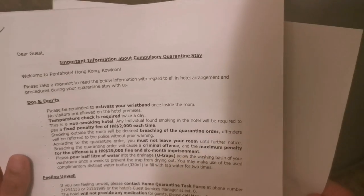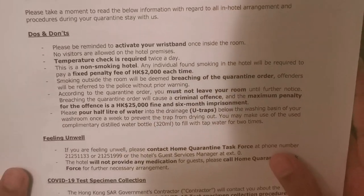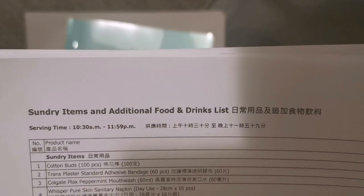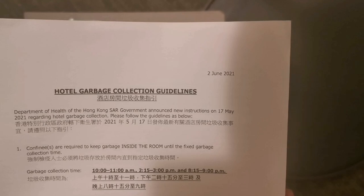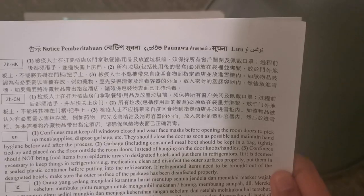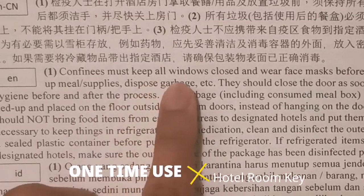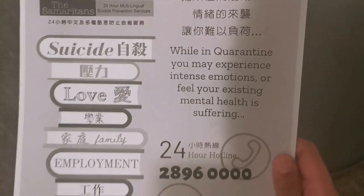There's information about useful number in case of health emergency. And also there's your meals menu, meal delivery time, garbage pickup time, and room service menu. During check-in process, your credit card will be charged 1,500 Hong Kong dollars for deposit. After everything settled, then they will give you the one-time use hotel room key. It's time to say goodbye to the outside world and go to your room.